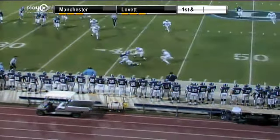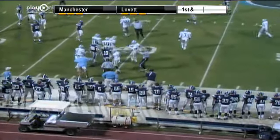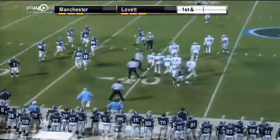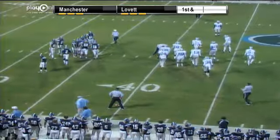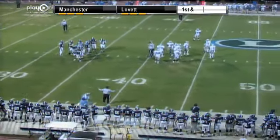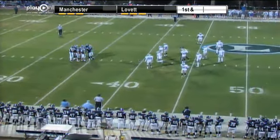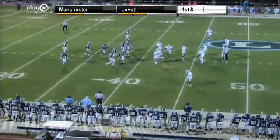Come short towards the near side, where the ball is caught and taken down almost immediately after the reception. Was number 13, that's Mitchell Marino. So Marino actually getting the start here today for Lovett and immediately getting into the action here. An 8-yard catch there for Marino, and it'll be second and 2 for Lovett.